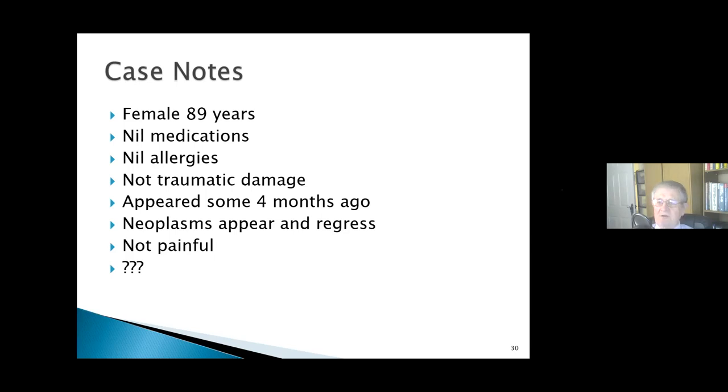I'll be very interested when I come back from holiday to see what has come about of this, because it's quite an interesting condition. Now, I know what it is, obviously, because I've seen this before. And I'm sure that some of you might already have a clue as to what it is, because there's a couple of clues there. So we know it's not an allergy. We know it appeared 4 months ago. And in those short 4 months, some have appeared and some have regressed, and it's not painful.